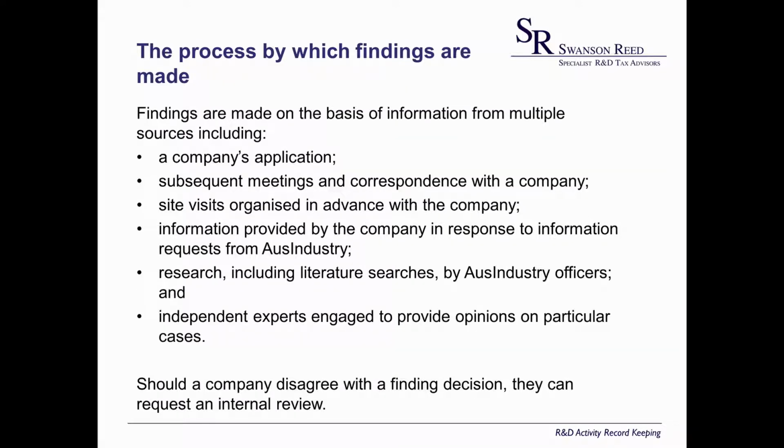Findings are made on the basis of information from multiple sources including the company's finding application, subsequent meetings and correspondence with the company, information provided by the company in response to information requests from AusIndustry, research, including literature searches by AusIndustry officers during their assessment of the finding, and independent experts engaged to provide opinions on particular cases. Should a company disagree with the finding decision, they can request an internal review.